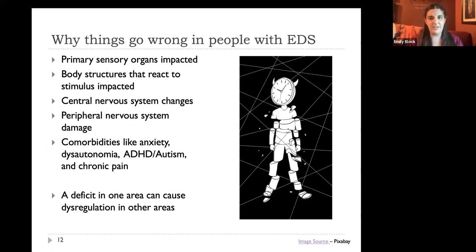So that was all general. Now we're going to talk about how having EDS or hypermobility kind of impacts this whole picture. And basically EDS can affect the whole length of the sensory system. So it's not surprising that a lot of us do have sensory issues. So primary sensory organs can be impacted. For example, our joints are hypermobile, and the primary sensory organs of proprioception are in and around joints. So it makes sense that a lot of our proprioception does not function like typical.